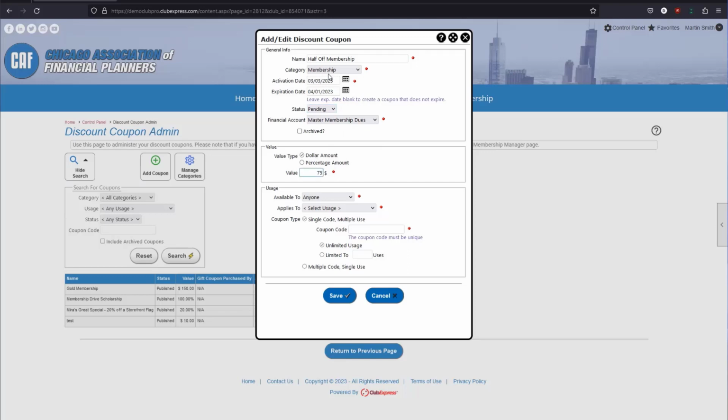But the more accurate for most of our options is to set it as a percentage, and we could set a 50% percentage. The difference between dollar and percentage is fairly self-explanatory. And this whole configuration section for value is very simple. It's just either a specific dollar amount to discount the amount that is being paid for, or you can do a percentage amount. You can go all the way up to 100%.